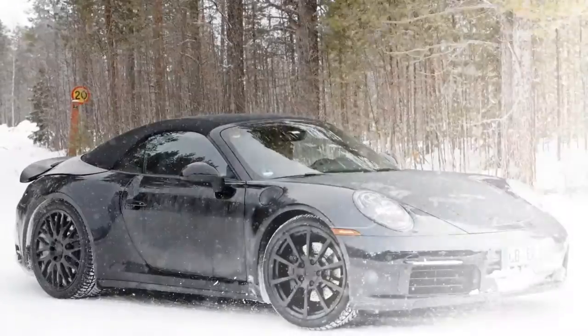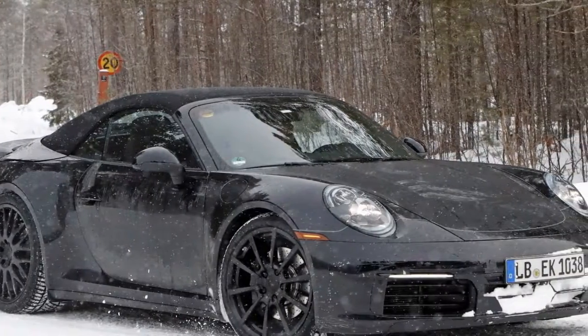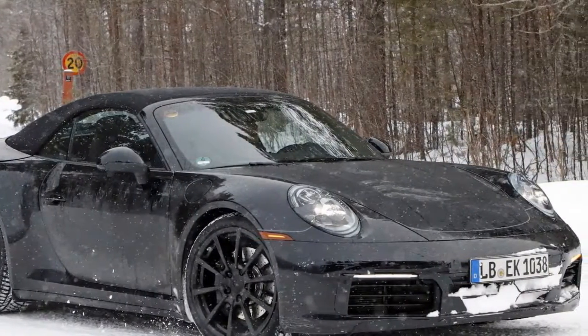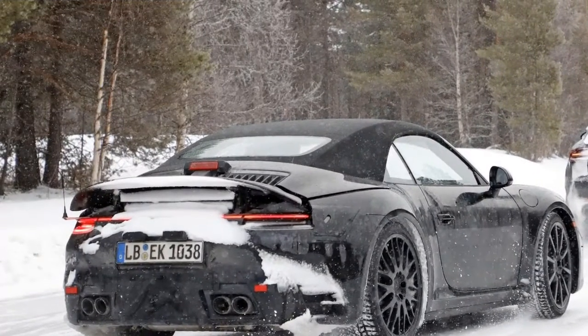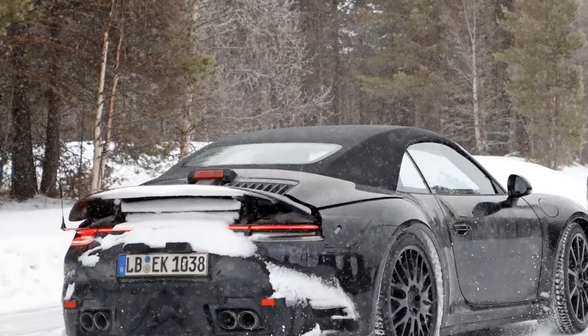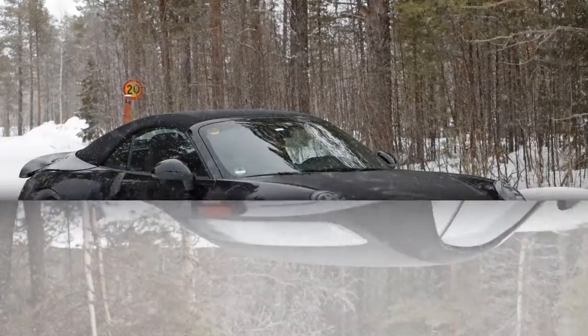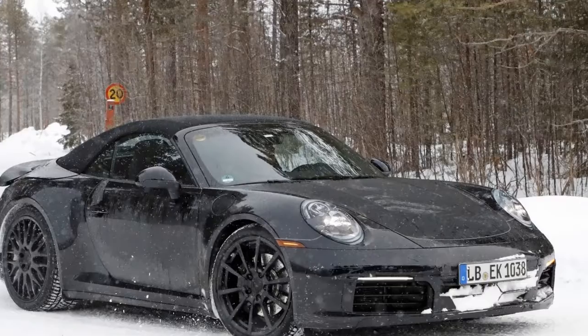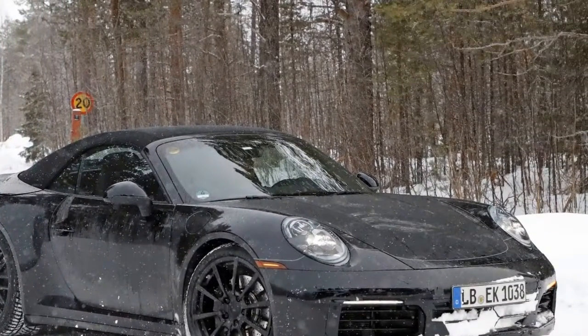The German firm has been testing the 992 generation 911 since late 2016, and the sports car's design moved closer to its production form in the final months of 2017. Come January 2018, and Porsche began testing the convertible version. Spotted on public roads with the top down, the upcoming 911 Cabriolet sports the same design features as a coupe.